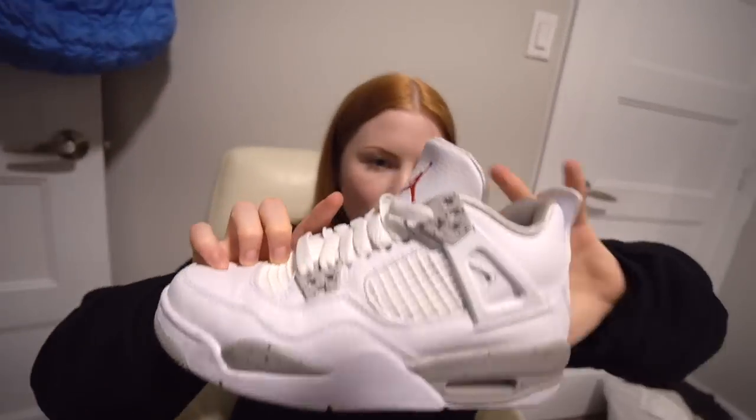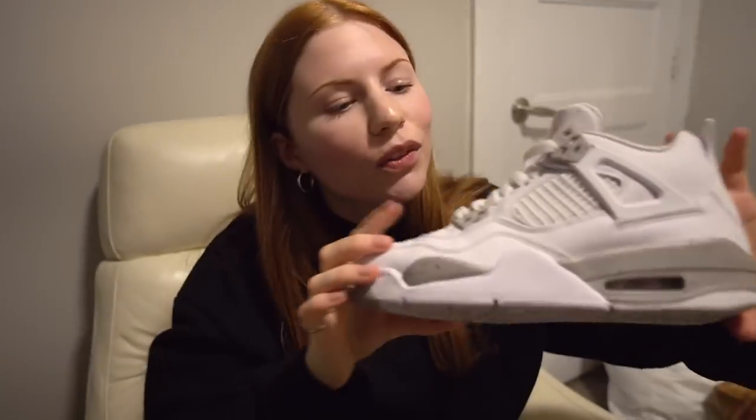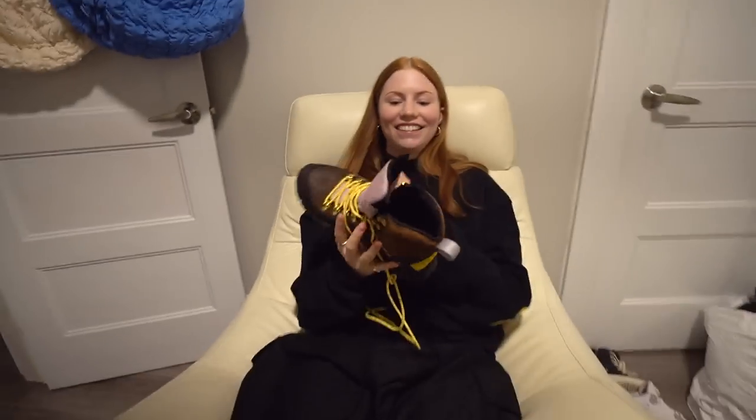Jordan 4, white Oreo. White Oreo, or is it cement something? Anyways, got these this summer because I was looking for a Jordan 4. I have nothing to say. I don't know. They're great. I got them a size too small. My mistake. So I'm going to have to probably sell these and get another Jordan 4. But they're gorgeous. Oh my God, Kyron, this one's trying to kill me.